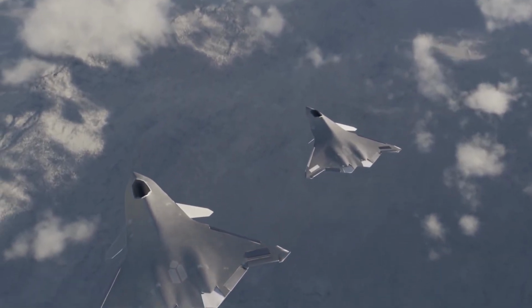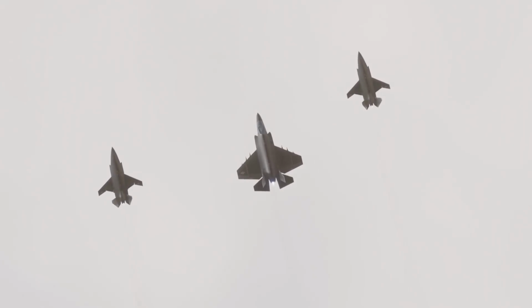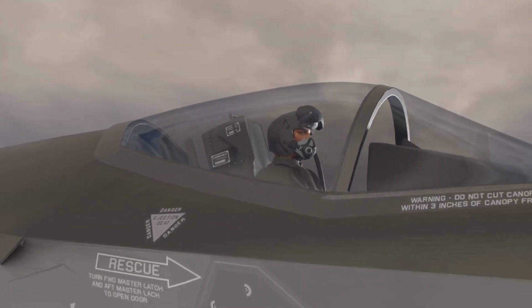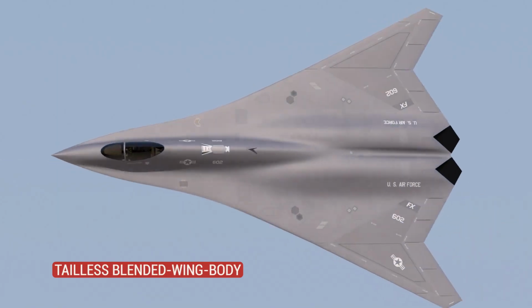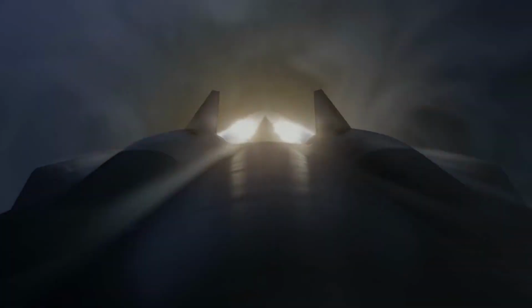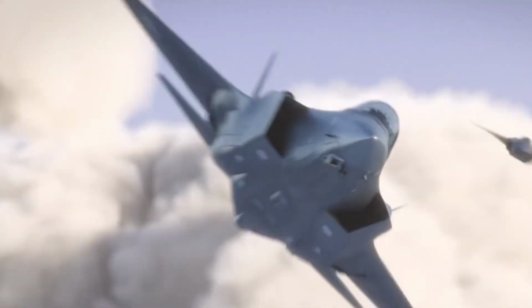So what exactly does this new marvel of American engineering look like? The Navy has actually shared a preview image with the public, giving us our first glimpse of the F/A-XX's impressive design. The aircraft features what experts call a tailless blended wing body, or BWB design. What does that mean? Simply put, the wings smoothly blend into the body of the plane without any tail sticking up. Even the air intakes are tucked away, hidden from view, and designed to prevent any detectable sound waves.